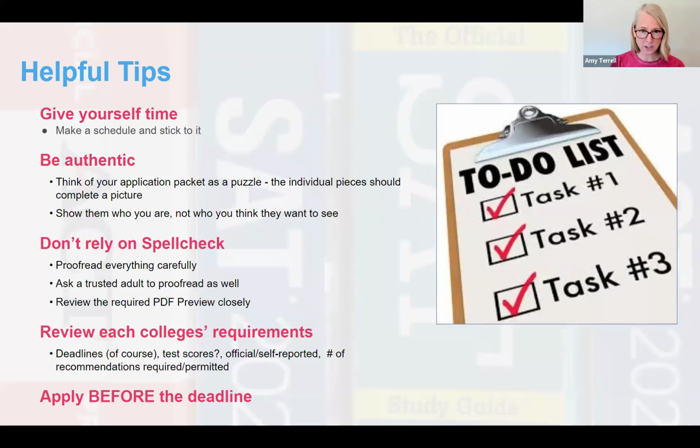because the process can be extremely overwhelming. There is so much to do. So we like to just take it in baby steps. And the sooner you start, the easier and less overwhelming it's going to be.